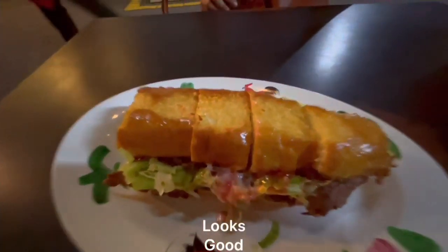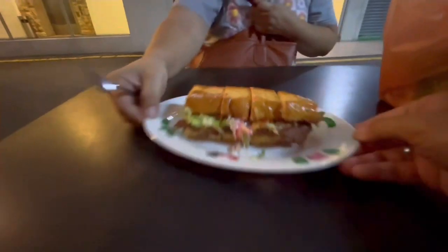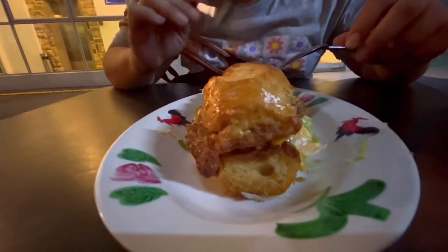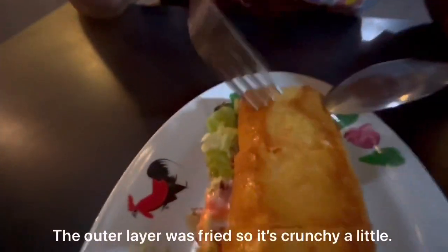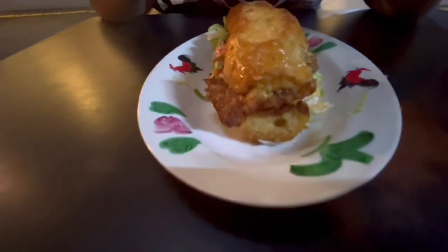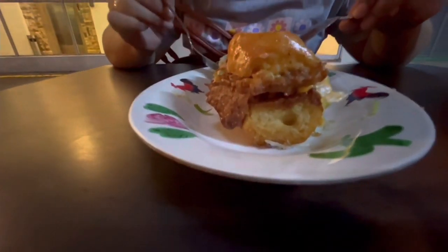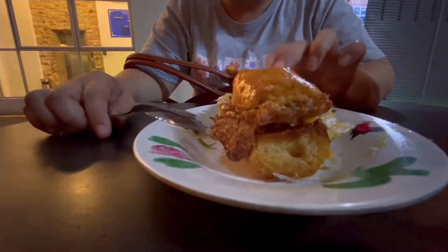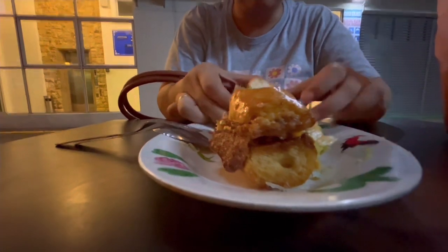Looks good. Yes, let's try the food. Oh, you can hear the crunchy sound. Okay, the surface is crunchy. Let's see, I think I want to use the pan. Okay, it's not cold, it's not hot. A bit cooled down already.